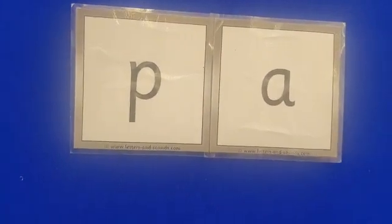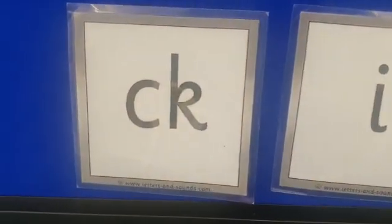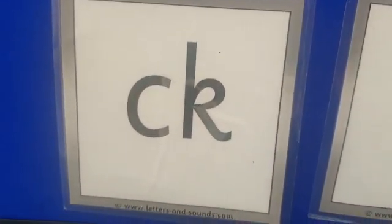P, ah. Where's our sound of the day? It goes at the end of the word. Where is it? Is it this special friend? No. There it is, our sound at the end of the word.